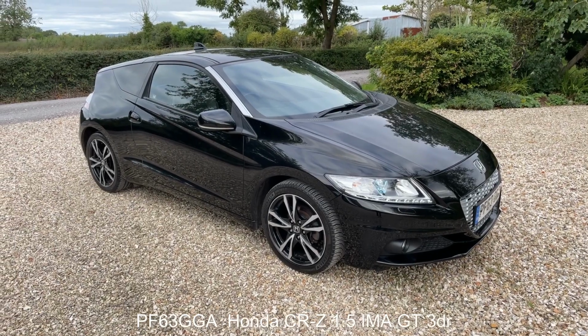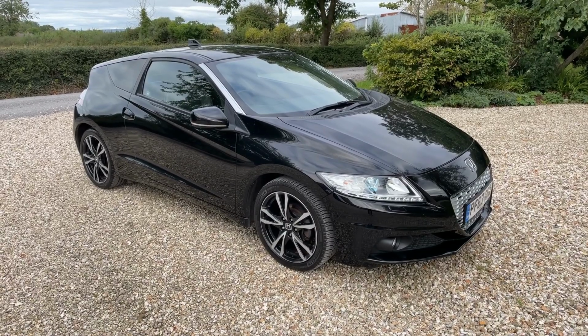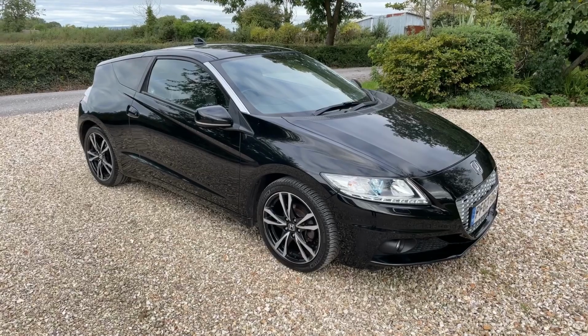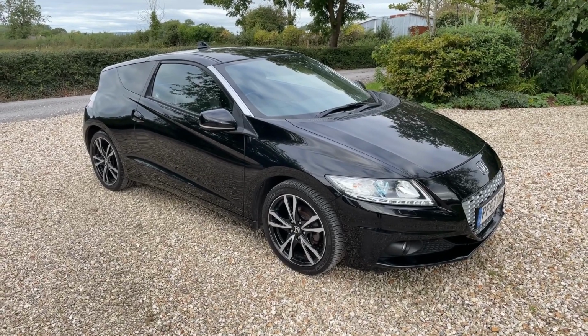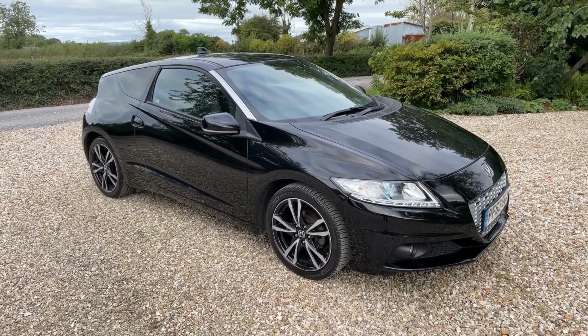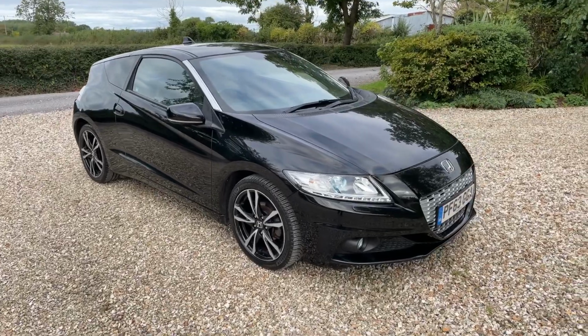Right then, this is a quick walk around video for a stunning looking little car. This is a Honda CRZ GT. This is the later higher horsepower version, so it gets the black leather interior plus some extras on the car which look lovely. You've got these wonderful looking alloys, silver trims on the A-pillars there, silver grille.